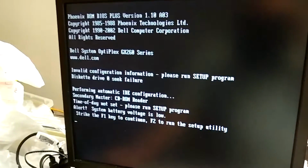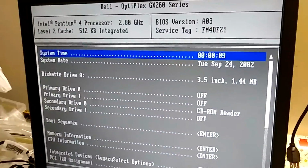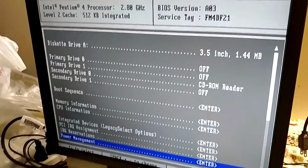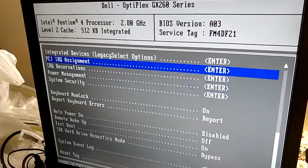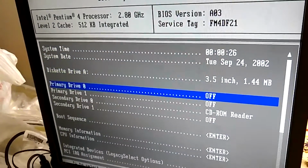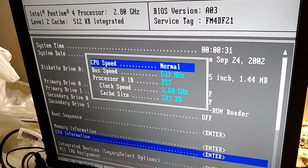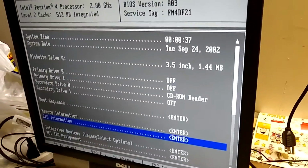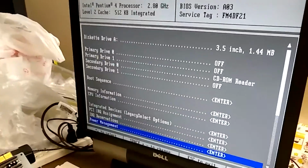I've already opened this computer, and it is missing the hard drive that had been removed for privacy reasons, probably. But everything seems in order here. Okay, we got a Pentium 4 clocked at 2.8 gigahertz, so for 2003, that was pretty good. So we can get some CPU info. So yeah, not a bad chip for that era. This was before the era of hyper-threaded Pentium 4s, but not too long before. It was on its way.